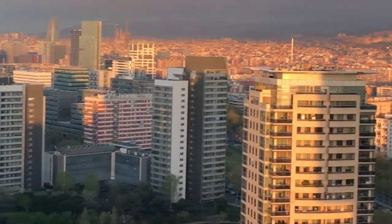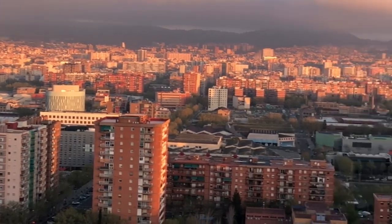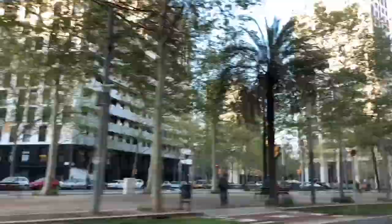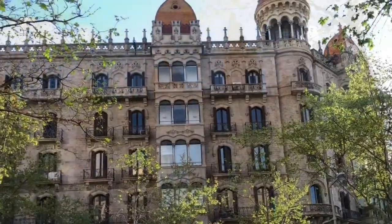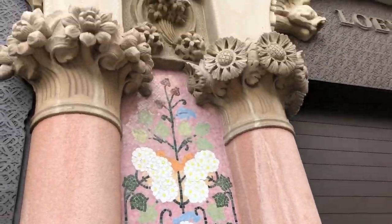Now we head to one of the famous boulevards in Barcelona, Paseo de Gracia, to check out some of the highlights of architecture. All right, we're walking down Paseo de Gracia. Architecture everywhere. The details on this.